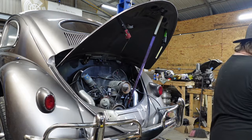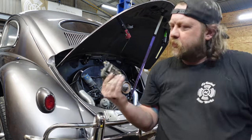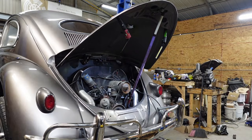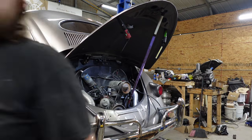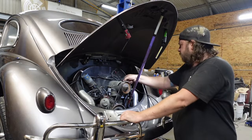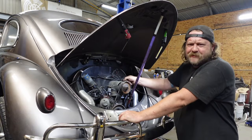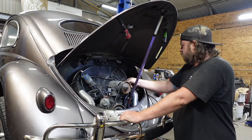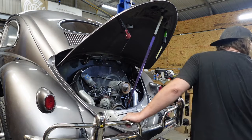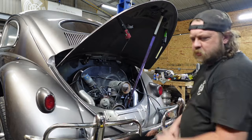Now, because this voltage regulator actually works, I'm going to hold on to it. Because if you buy voltage regulators nowadays, it's a crapshoot if you get a working one. Typically what I buy is the Bosch solid states, just because they tend to always work, at least in my opinion. That's garbage, but we'll just throw it there.